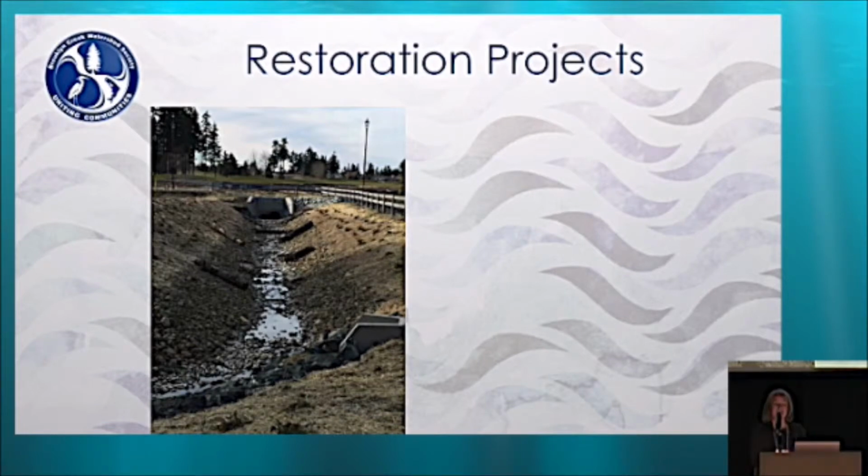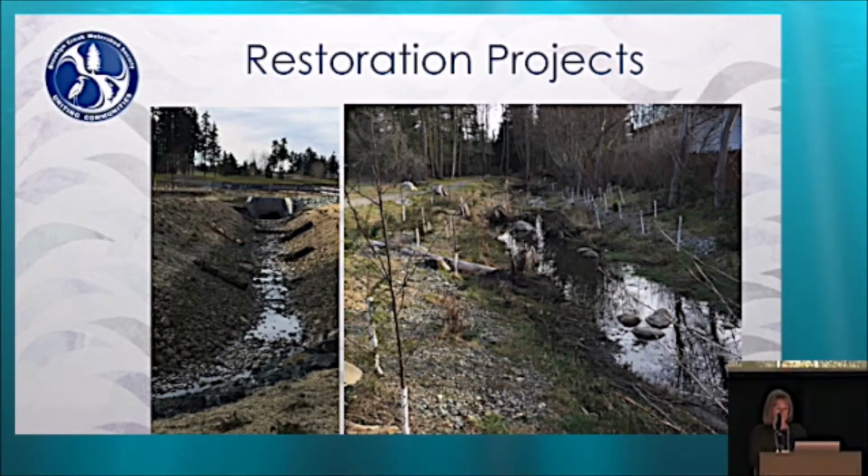But as we know, there are different ways in which this can be done. This is another stretch of Brooklyn Creek. It's also a straight stretch, in another area. It also has gravel in the bottom, check. It has large woody debris on the stream banks, check. And it has riparian vegetation. But it also has some meanders in the stream. It also has some benches to create pools and riffles to allow for aeration of the stream. So a little bit different. There are ways to make the stream less of an eyesore and more of an asset.